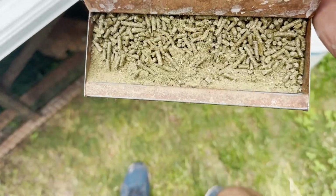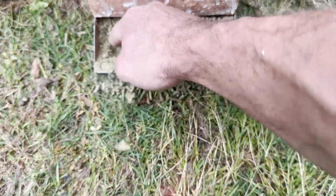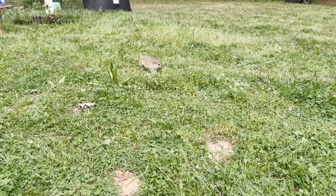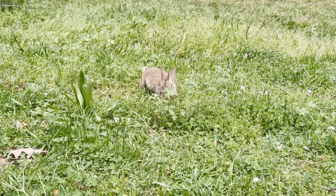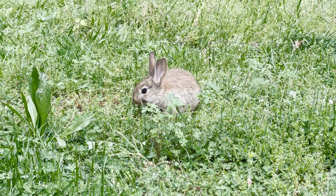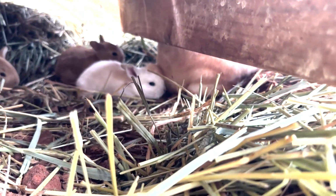Now, one of the arguments with free feeding pellets is, well, it's going to cost a lot of money, and it's true. But we don't have thousands of rabbits. We have maybe 30 rabbits max at a time. And the grow-outs in particular, we want them to eat as much as they can, so they grow as fast as they can, so we can butcher them sooner than later. With our breeding stock, there are times when they eat more, times when they eat less, but overall, for us, it's easier to just have the feeders full, not worry about it.